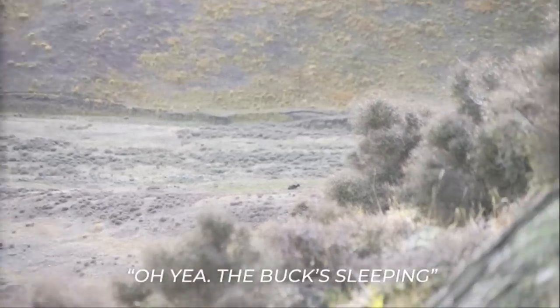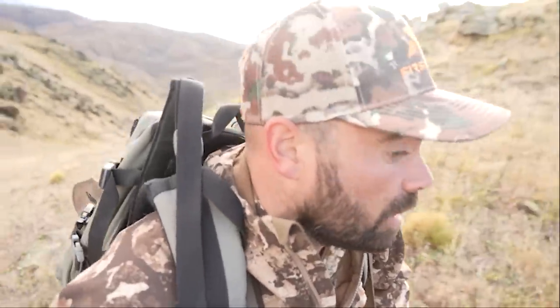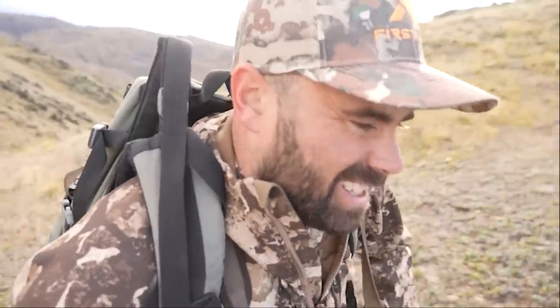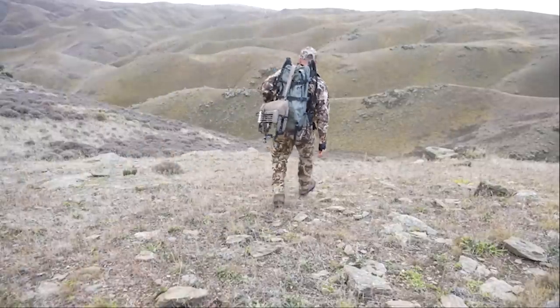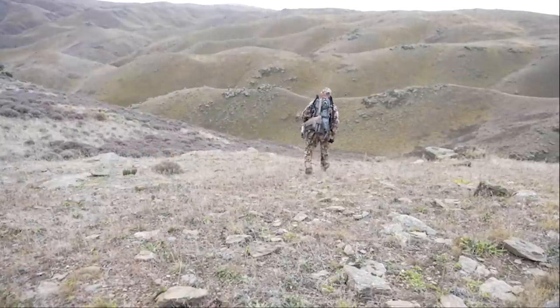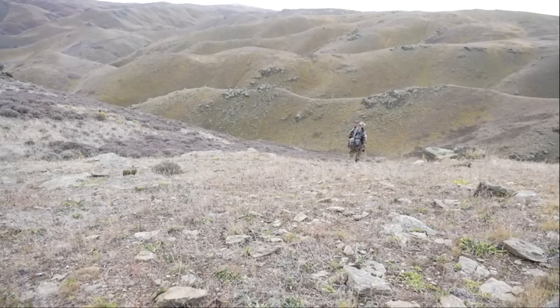Oh yeah, the buck's sleeping. Yes, he's snoozing. I just gotta go around, drop down this other canyon, and hope that there's no other deer between me and him. He's picked his head up. He's not fully out, but he's definitely comfortable bedded. So, gonna use that to my advantage. Oh yeah. All right, come on baby. I'm getting close, I hope he's still bedded. The wind is so good.